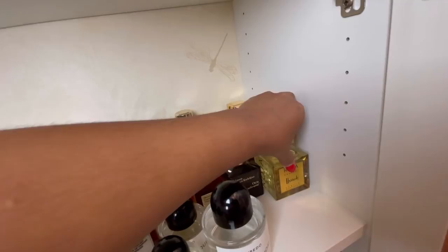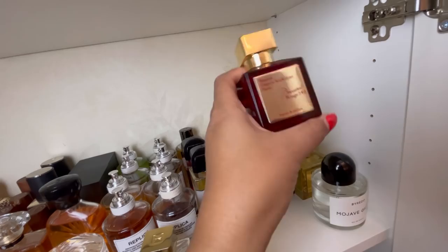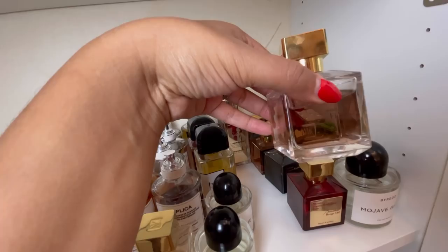Of course, we have my MFKs, which, you know, I love my MFKs. Oud Satin Mood. Of course, my one and only Baccarat Rouge. Love wearing this scent so much. I already need a backup. I really, really do. Gentle Fluidity Gold, another scent that I wore a lot this summer.